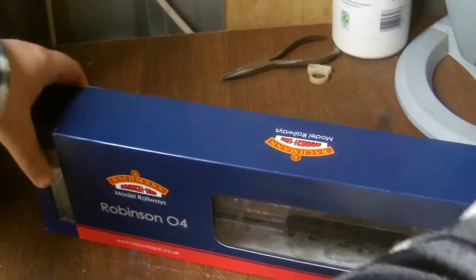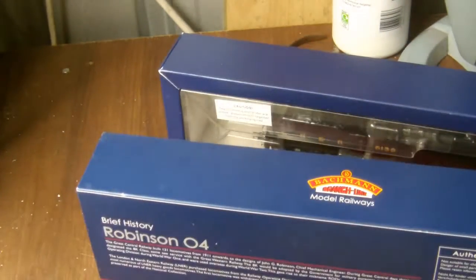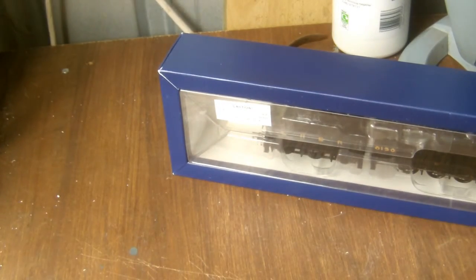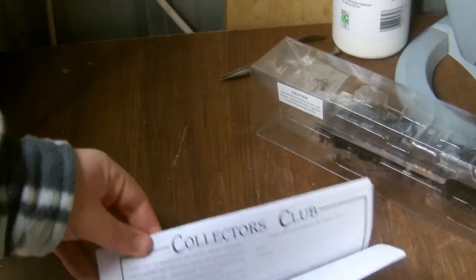So just take the box cover off. It's the usual new Bachmann packaging. The brief history on the back, we don't need to go through that because I've just given you a history lesson on this loco already. So put that to one side. Then we'll take out the plastic case. And then that goes to one side. And then it's all the paperwork, basically.